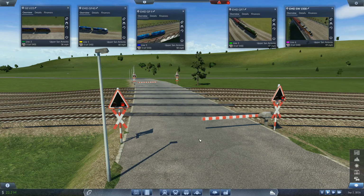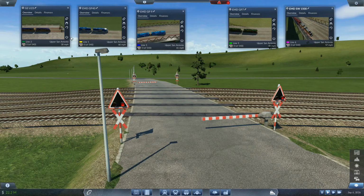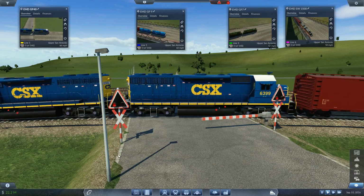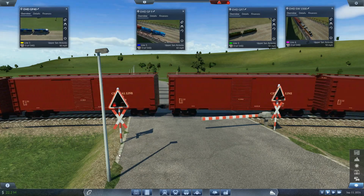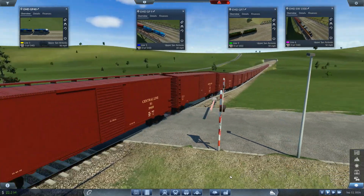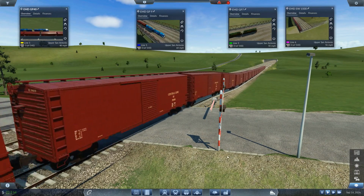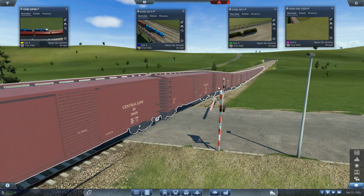GP40 arriving imminently. So we shall stop. You can come to a halt now. Well done. Third place, there he goes. The GP40 has come and gone. Should start to slow down now. There it is.